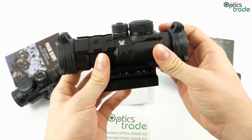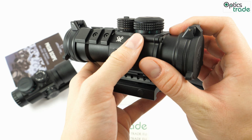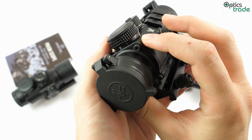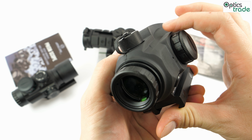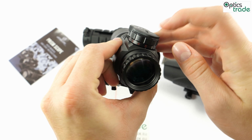And they also, in most cases, offer the user an option of choosing whether the illumination will be in green or in red color. As you can see, the numbers here are in green and red. The Sightmark Wolfhound also offers this feature, and so does Midas BTR.